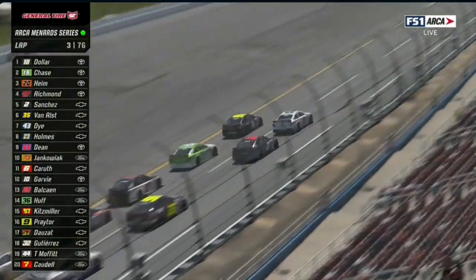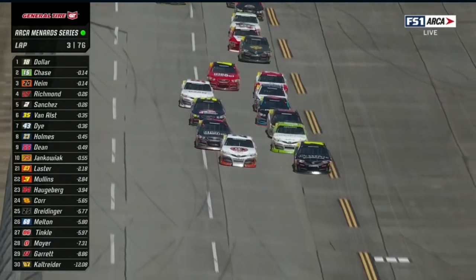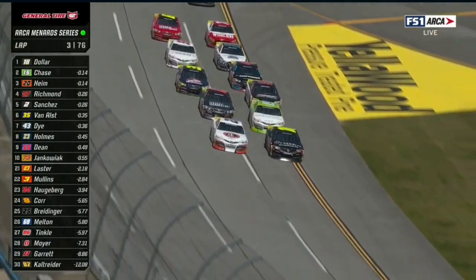Looks like Corey Heim's finally gotten a push to challenge for the lead here. I think it's going to be short-lived, but the outside lane's looking pretty decent.